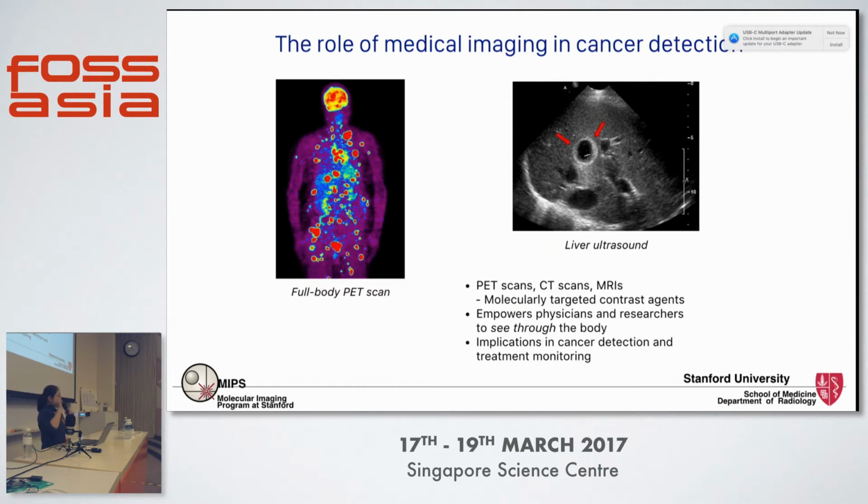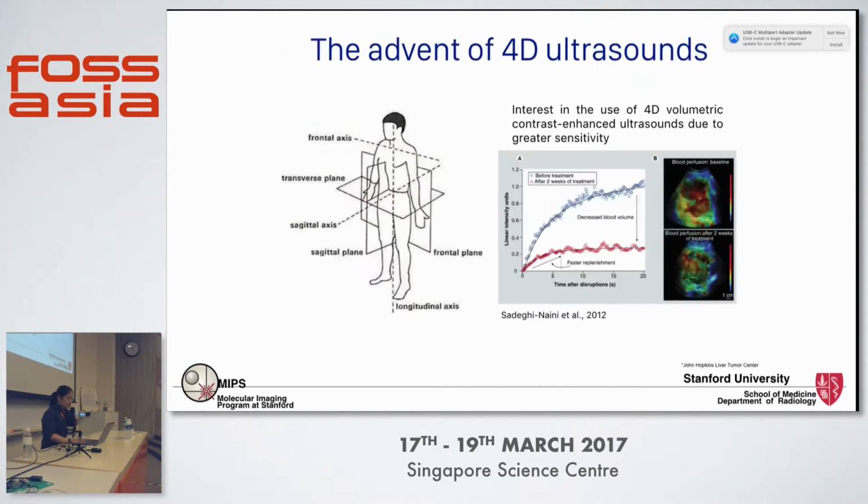And the case of treatment monitoring is also useful because through ultrasounds, rather than cutting open the patient's body through invasive procedures like biopsies, we're actually able to quantify exactly the size of the tumor and whether the treatment that we're currently doing is working or not. So that's useful for physicians in many aspects.